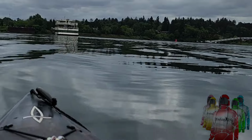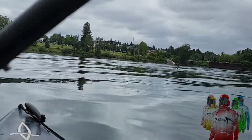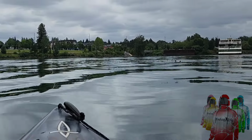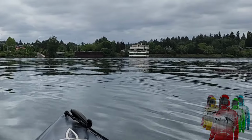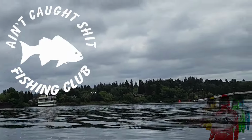Let's get around this floating log that's headed right to me. We're in about 60 to 80 feet deep. We'll go up here where those kayakers are at, post up over there and throw into the deep part. Until then, let's see what I can do. Let's get over there and catch.